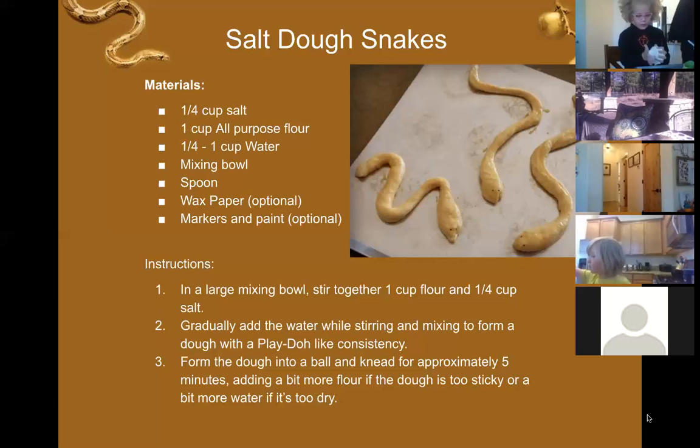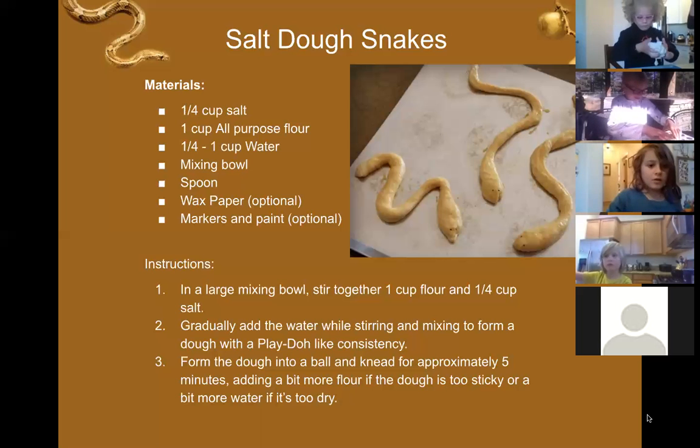The great thing about this recipe is you don't have to bake it. So what we're going to do with it after you guys are done, we're going to make all the snakes that we just learned about. So you are going to make a rattlesnake, a copperhead, a coral snake, and a water moccasin.